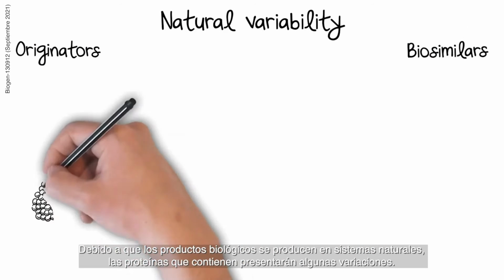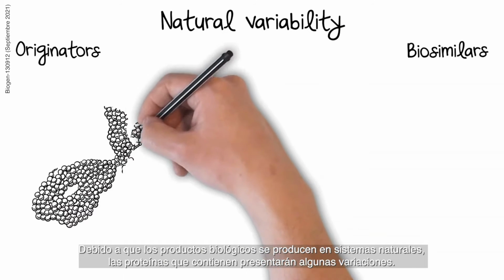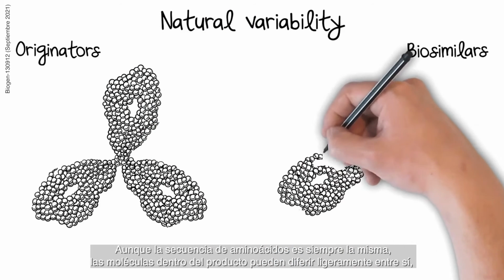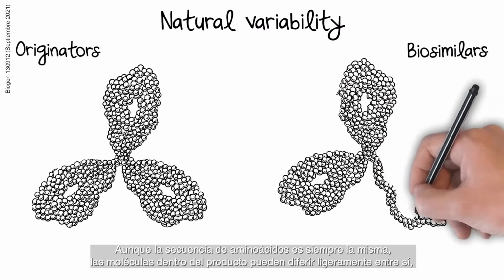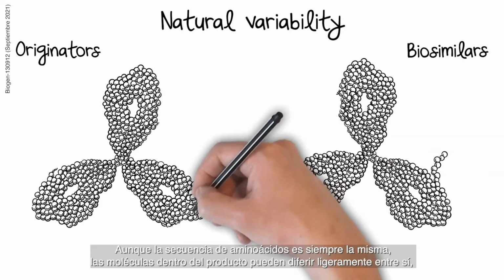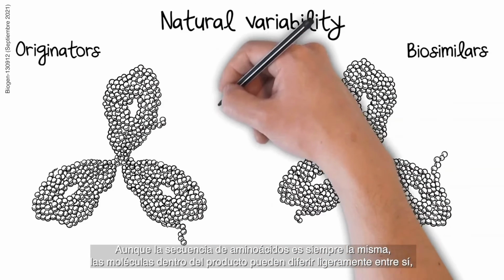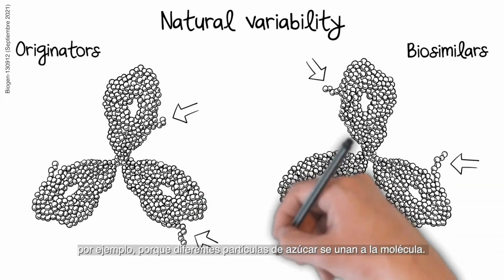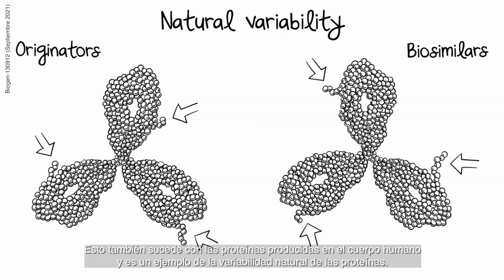Because biologics are produced in natural systems, the proteins they contain will display some variations. Although the amino acid sequence is always the same, the molecules included in the product may differ slightly from one another, for example, because different sugar molecules are attached to the molecule. This also happens to proteins made in the human body and is an example of the natural variability of proteins.